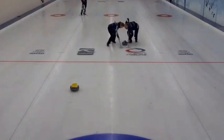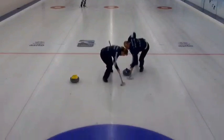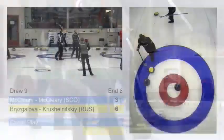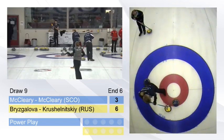Yep. So he's coming down. Needs to be full 8 foot here. And I grabbed something up there as well, put one on the 4 foot. So one shot lead, good draw weight. Be a score of 2.